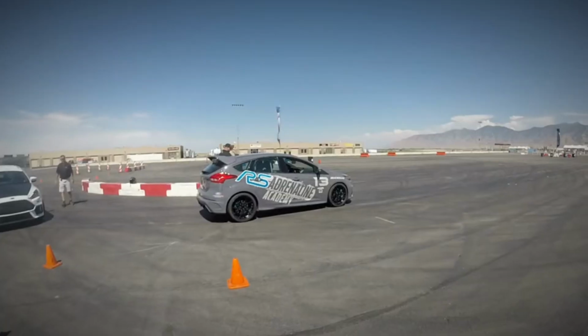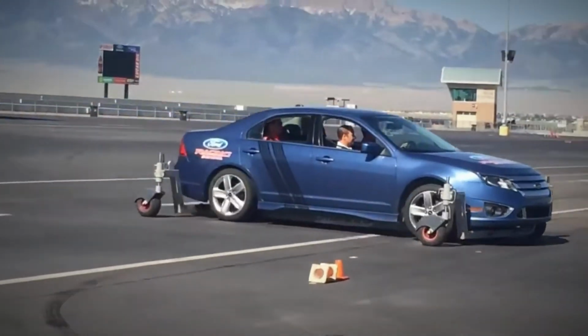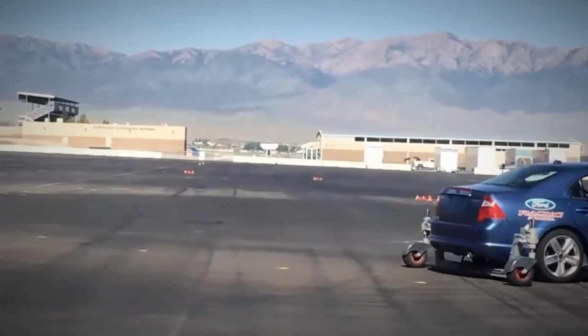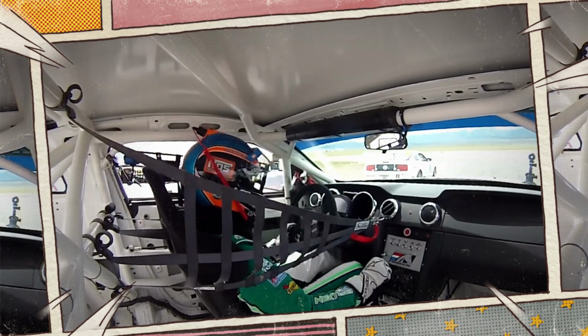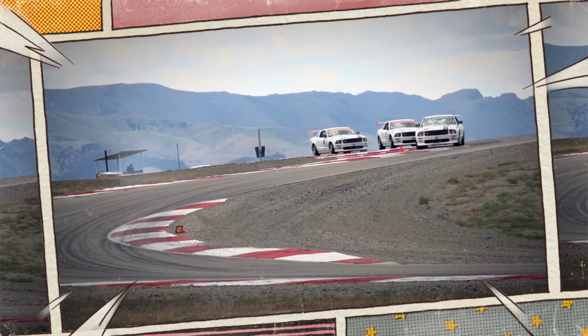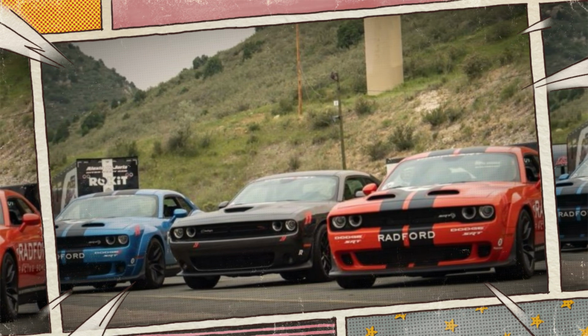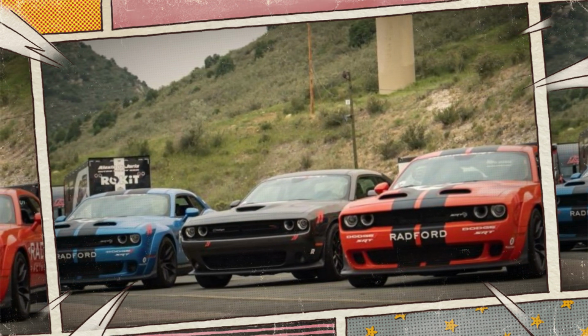You don't need to be a pro, just someone eager to learn and respect the machine. The school welcomes everyone: thrill seekers, cautious drivers, car collectors, and even law enforcement. If you love cars or just want to become a safer, sharper driver, this is for you. It's about skill, safety, and speed, all wrapped into one unforgettable day.